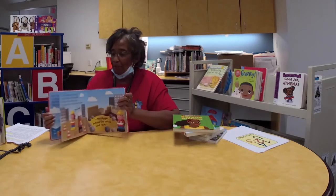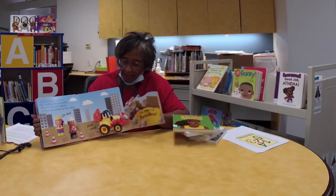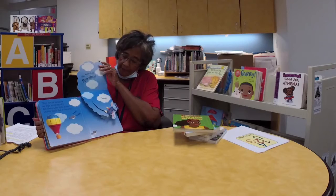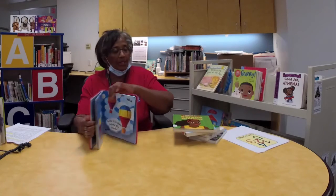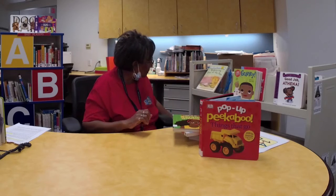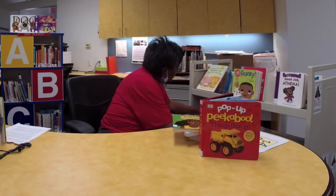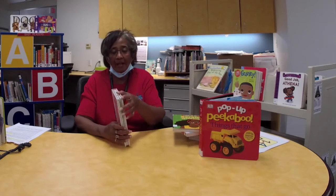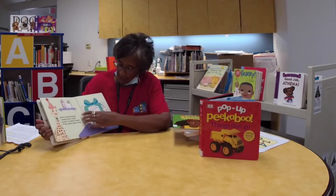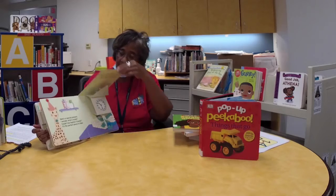We have some pretty unique ones too, like the pop-up books. Kids always like the pop-up books, so each one of these pages pops out like this. So that one is for little boys, and I believe we have one that's more general, like the girls might like. This is a pop-up one, like that.